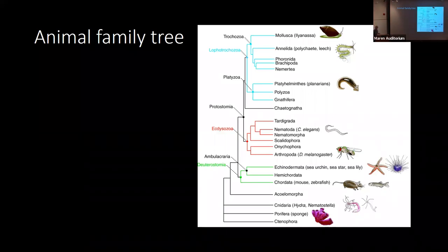So now I'm going to turn and just do a survey of other animals in the family tree, because metamorphosis is something that happens throughout this tree, and that gets back to the title of my talk, it being ancient and, I think, ancestral.